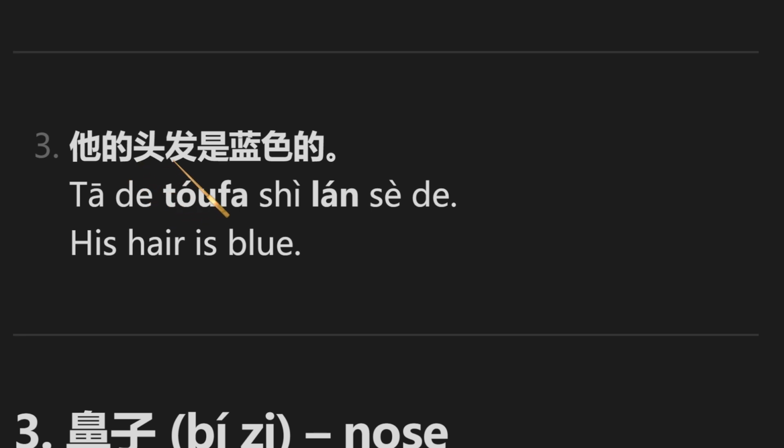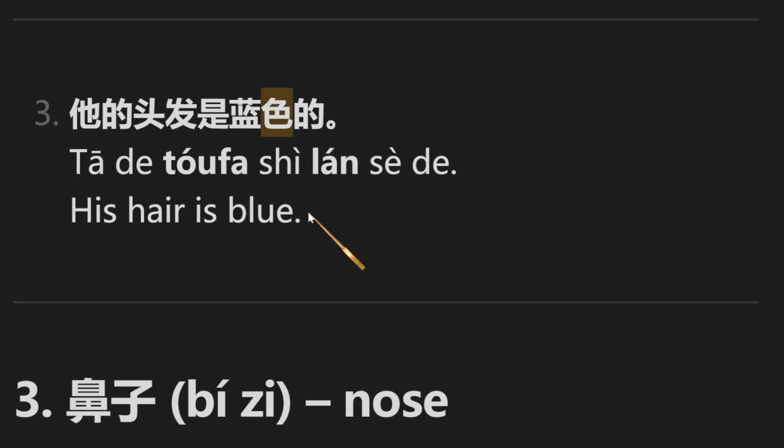Next one. His hair is blue. 他的头发是蓝色的。蓝 is blue, 色 is a color. 蓝色 is blue. You cannot say just 蓝, you need to say 蓝色, blue color. 他的头发 his hair 是蓝色的. So it's a color, right?